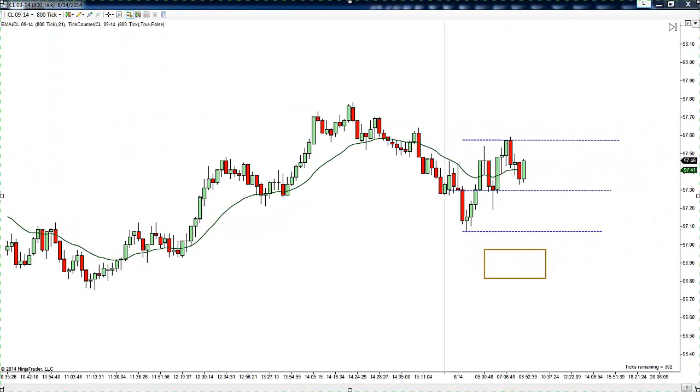Hello, this is Vance, and this is Thursday, August the 14th, 2014, and these are the CL trades for today's pre-market using the slow hand method for price action.